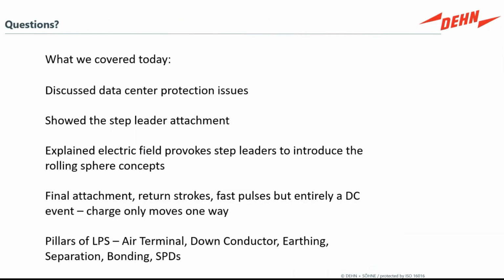So, just some of the topics we covered today: we wanted to make sure we looked at what the central issues are with data centers for fire protection and content protection. What is the nature of lightning, and how do we best deal with the mechanisms of lightning? Look at the electric field and how it provokes step leaders. What that means in the world of lightning is how you deal with it to adequately reduce your risk. And that leads you to the pillars of lightning protection: the air terminals, down conductor systems, separation, bonding, and surge protection devices. This is what addresses all the mechanisms and adequately protects a system and produces the lowest risk application.